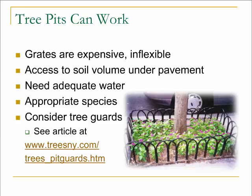Tree guards to guard the pits, especially in high-density urban areas where you're likely to get garbage or bicycles being parked, these types of things can be useful. Sometimes there's guards that go up the trees to protect the trunk of the tree itself. I've got less problem with those than I do the tree grates. And there's an interesting article at treesnewyork.com where they talk about these tree pit guards that they've had success with.